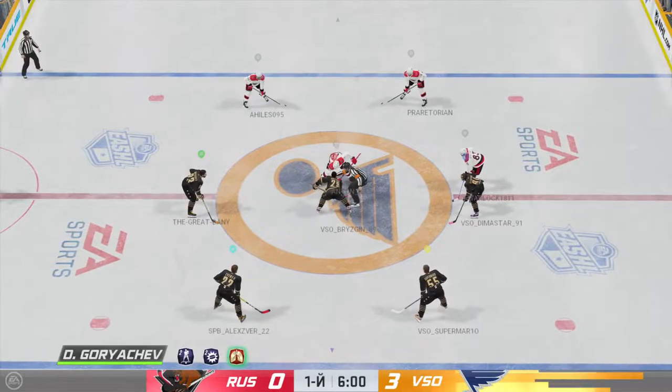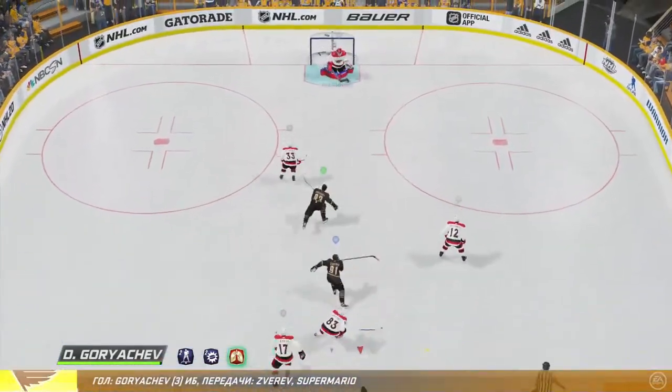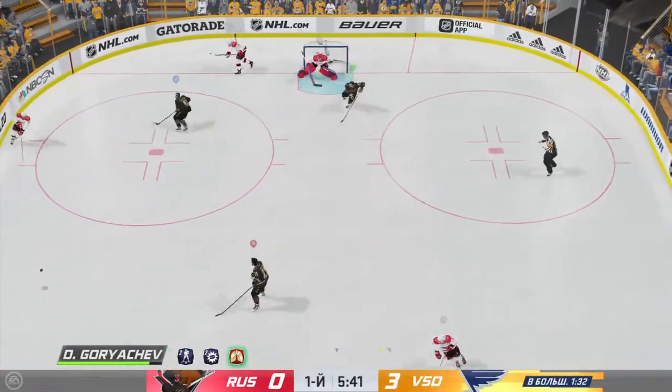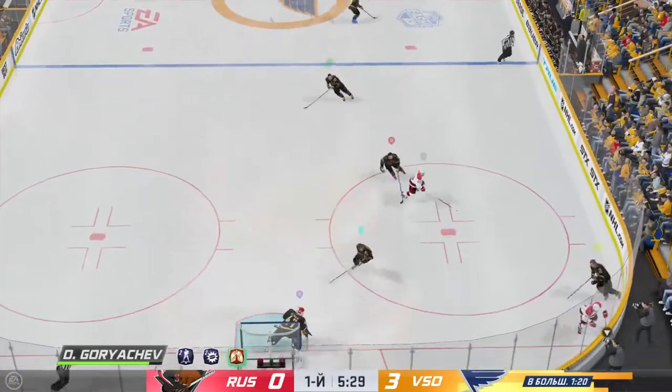Been the better team here in this first period, and as a result, they've got a big lead. Gets in front of it, and he elects to play the puck. A chance to get it out, and he gets the job done. Big thumbs up clearing that one.